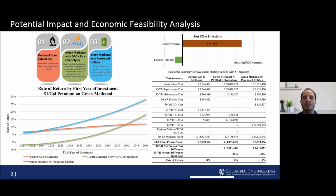With no premium or incentives, green methanol has a rate of return greater than escalation around the year 2040, at which we would expect sustainable methanol production to outpace the production of fossil fuels. If DAC technology improves at a rate greater than expected, this number can be reduced by 5 to 10 years. At a $1 premium, green methanol has the same commercial viability of traditional methanol. This $1 premium may come partially from consumer willingness to buy green, but is mostly expected to come from incentives for investing in green technology and from a lack of associated carbon fines.